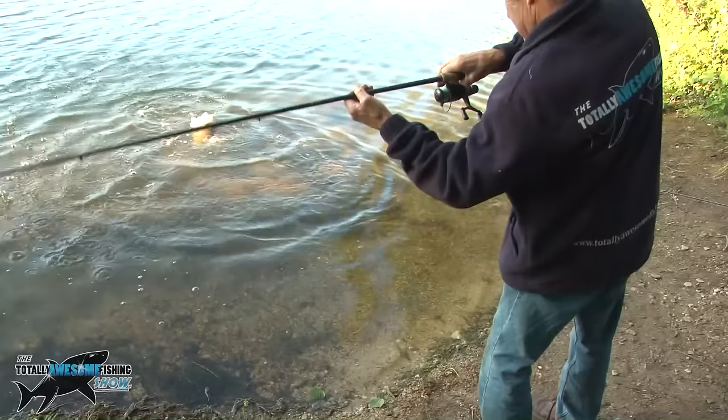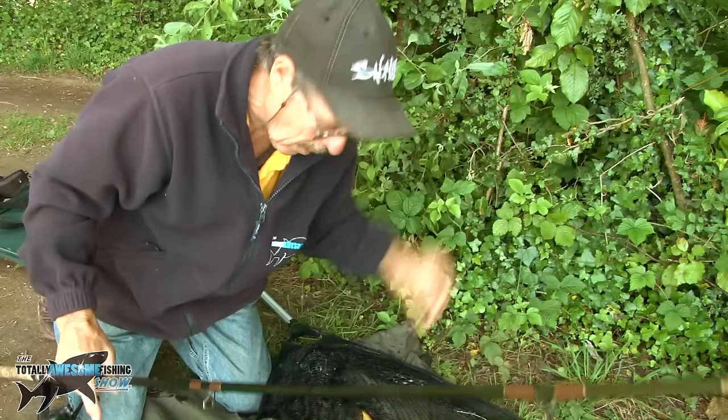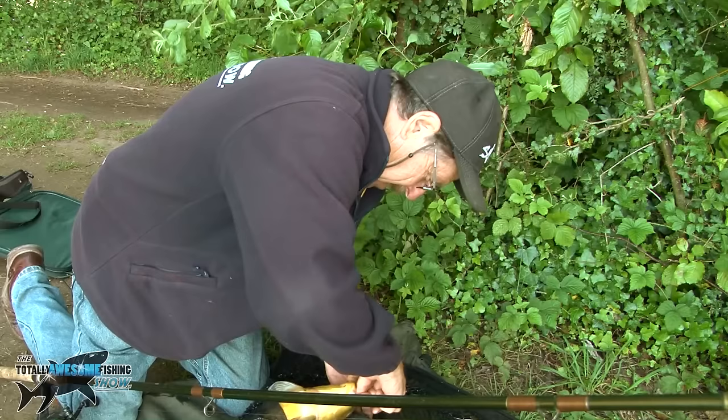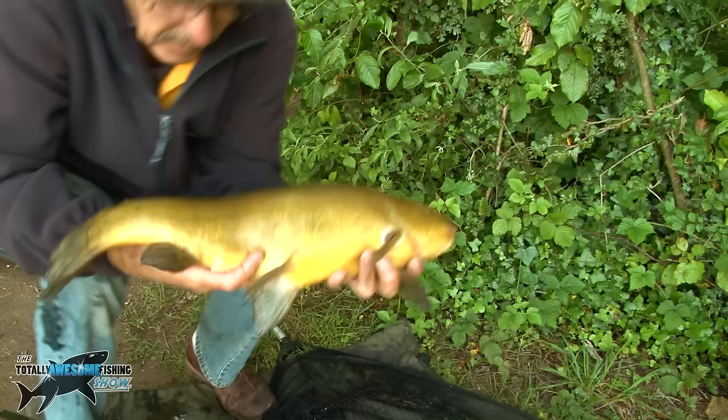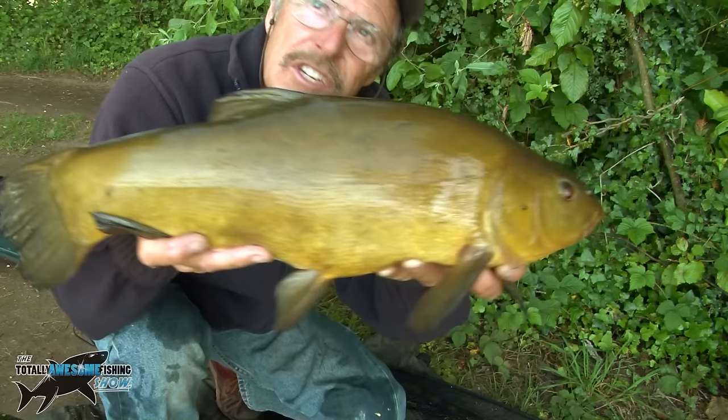He seems to have woken up now. There he is. This has been a long time appearing on the Totally Awesome Fishing Show, people. It is a nice big tench. There you go, that's a nice tench. It's slipping over on it now. That has to be possibly on the way to 5 pounds. Certainly 4.12-ish, something like that. What a beauty. Let's get it back.